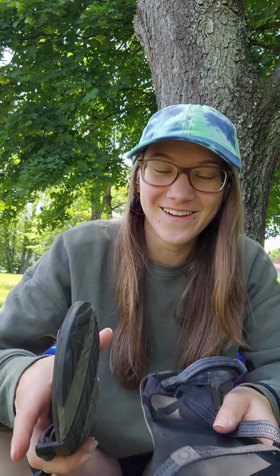I do think it slowed my pace down a little bit, but I love these sandals, and I am definitely gonna buy a new pair because these ones are getting pretty beat up. Although the tread was worn out, I was pretty impressed with the traction I did have, and I also did not stub my toe, so that's a win.